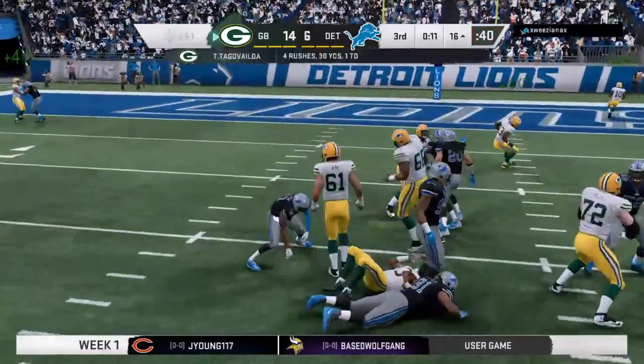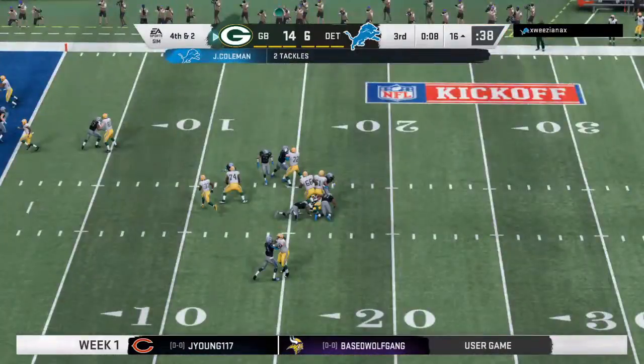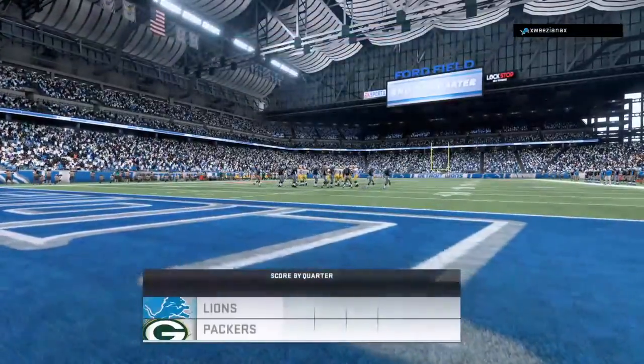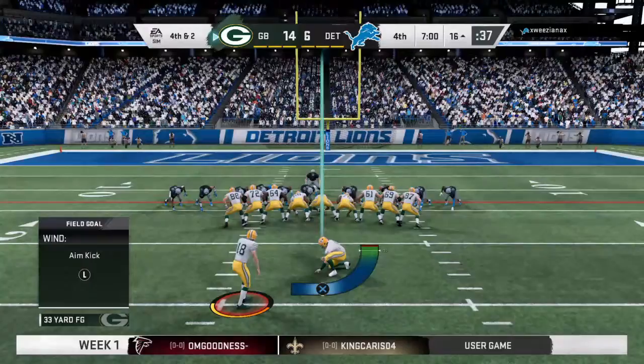Boy, no chance as he was met and dropped behind the line there. They end up getting stuffed twice after that 9-yard gain back on 1st down. We are through 3 quarters here on NFL Kickoff Weekend. This is the National Football League on EA Sports.